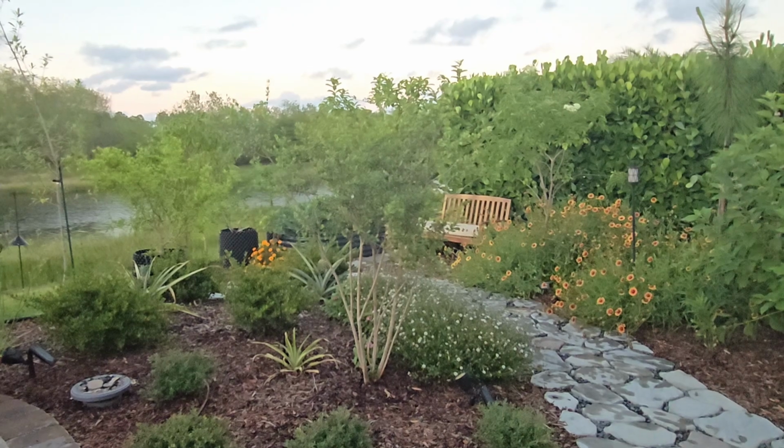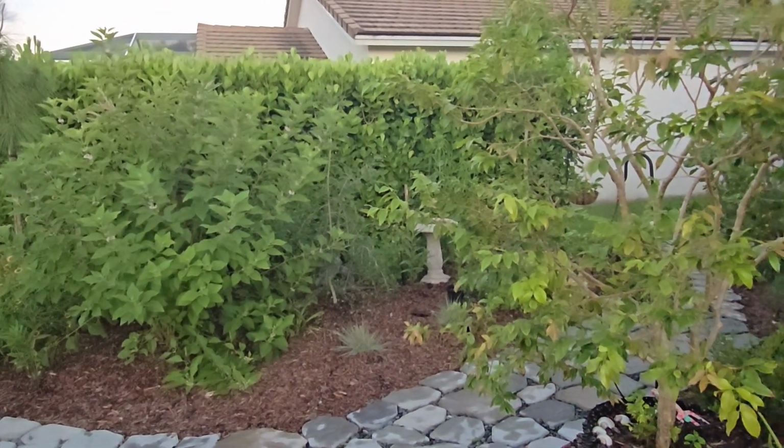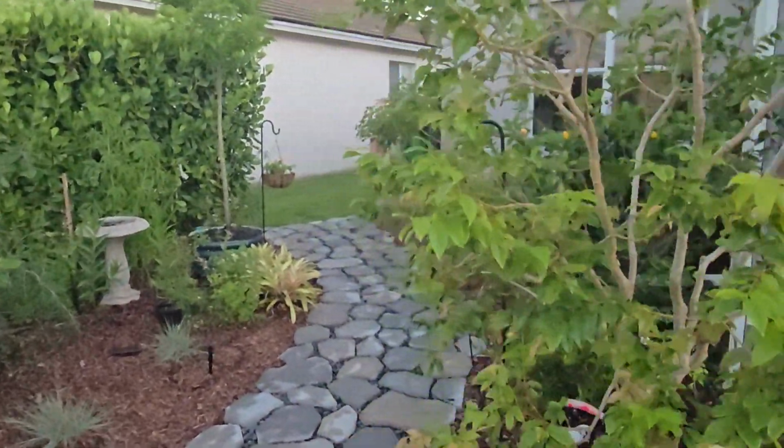So get out there, plant your edibles, but bring some wildlife because they will help you with your harvest.